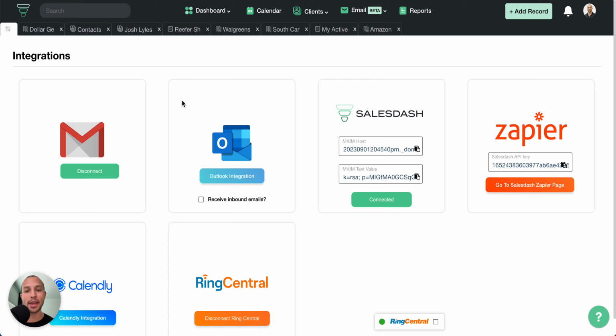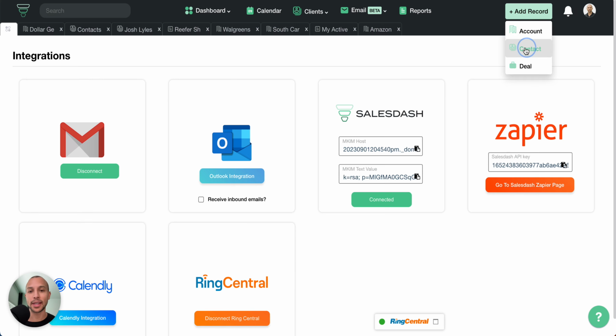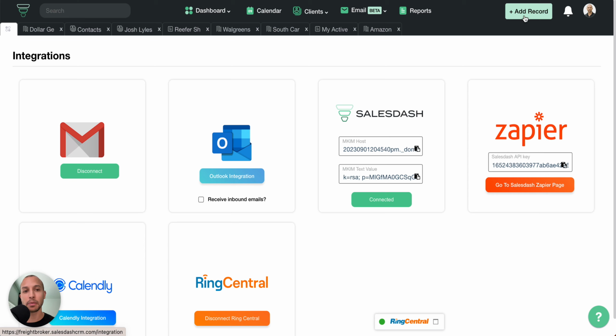It's going to send you right back here to Sales Dash into the CRM. The next step, I want you to create yourself as a contact. So I want you to click this green add record button up here, click contact, and add yourself as a contact.